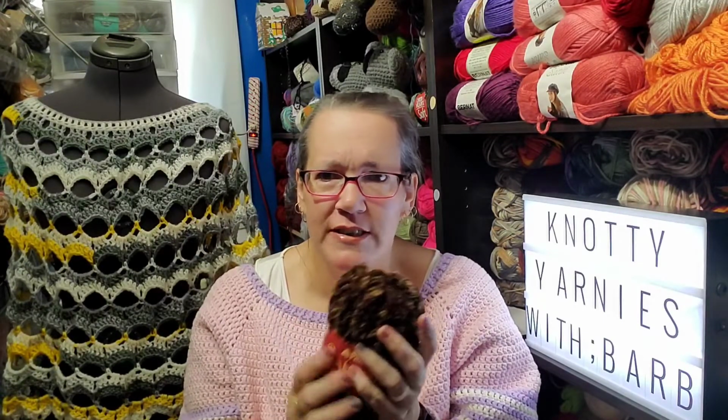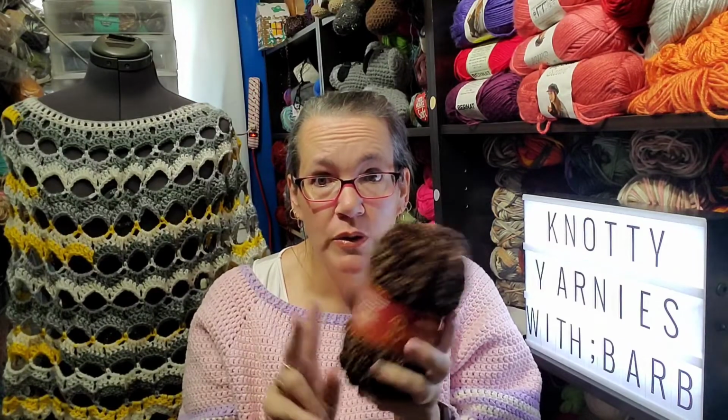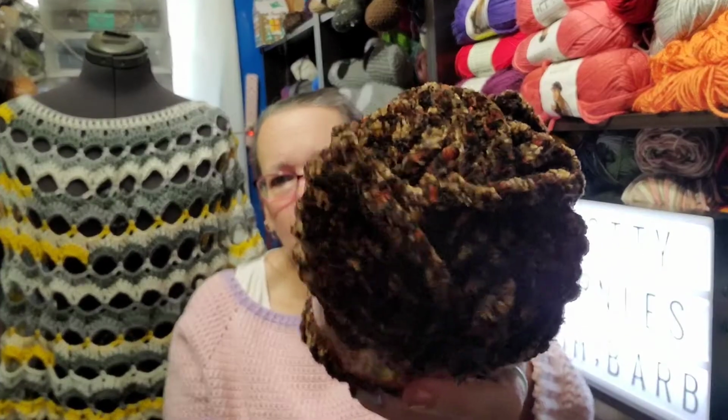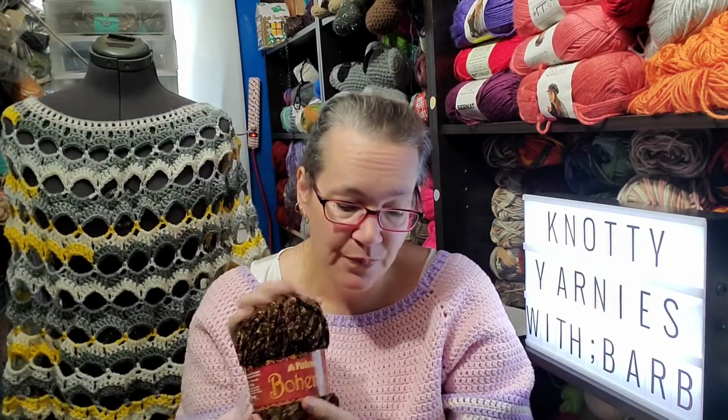So if you're making a hat, I would make sure, especially if you're doing a single crochet stitch or a fancy stitch, to make sure you buy at least 2 of these. But if you're buying for a hat, you probably want to have a nice matching little cowl or something like that, or a scarf if you're into scarves. It's a beautiful yarn, beautiful yarn.